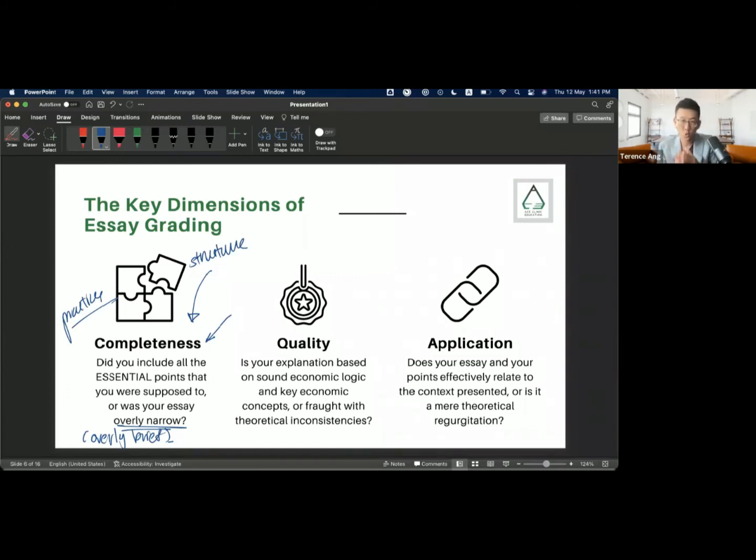Number two is quality. Quality at the end of the day is about regurgitation. So you need to be able to spew economic information, draw diagrams, use concepts. Long story short, a good quality answer sounds like a textbook. So what I advise a lot of my students is it's really not worth being creative with how you write your econs essays. You are really better off just pretty much replicating whatever the notes say.